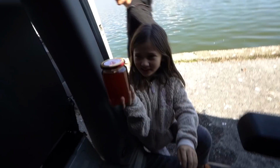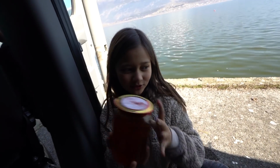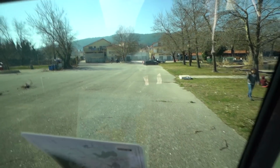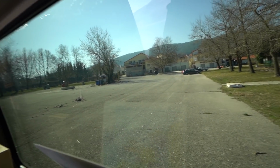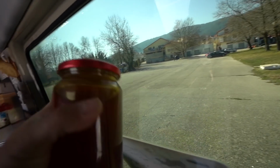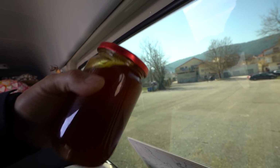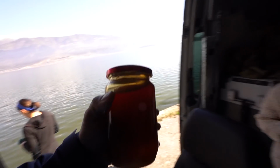What do you got there, Mila? Honey. Where'd you get it? From the trash. You salvaged it from the trash? We got this big jar of honey from picking up trash in the parking lot. We had the kids take a trash bag and pick up trash in this whole parking lot. And over there, I think a beekeeper, either he's camping there for now or living there or something, gave them a jar of honey.